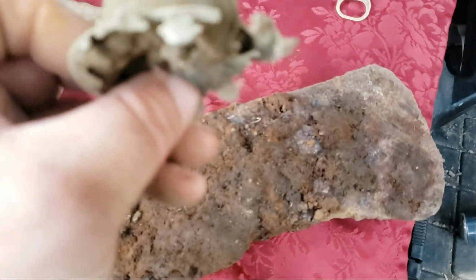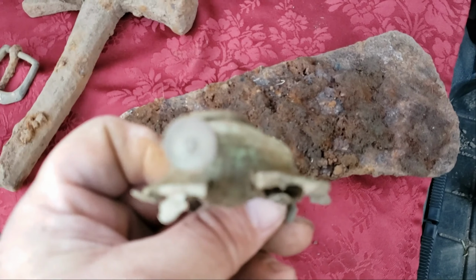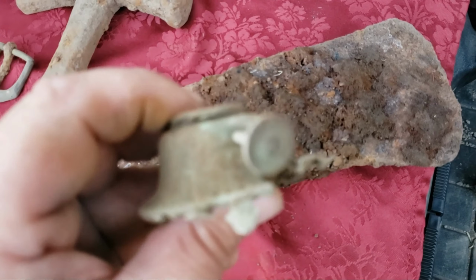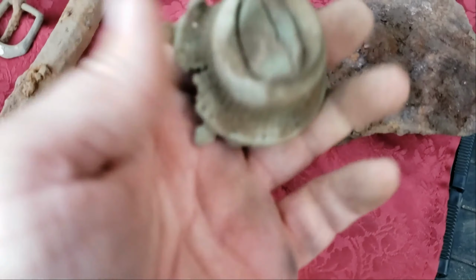Also got the cool little lantern piece. I cannot get a year on that. There's a 1.8 or an 8.1. I'm not sure what it is. So it's either an 1881 or it's an 18-something. But that's pretty cool.